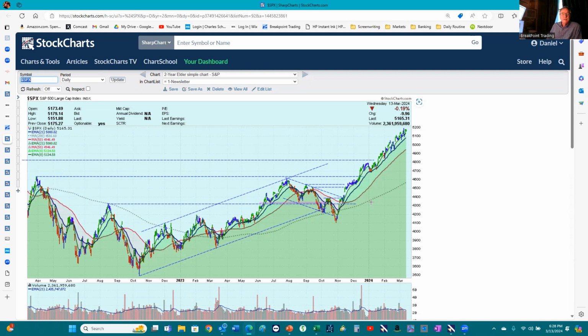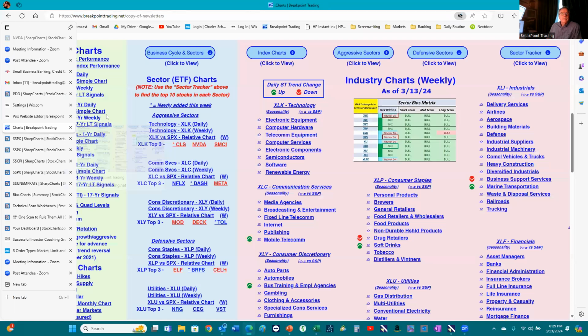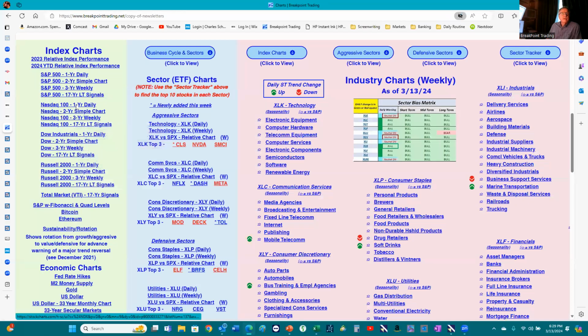What I think is happening, as I've always said, the market is 6 to 9 months ahead of the economy. I think all of this trend right here is pricing in future rate cuts. So if the Fed cuts in June or July, then this is pricing that rate cut in ahead of time. Always remember that the market is 6 to 9 months ahead of the economy.